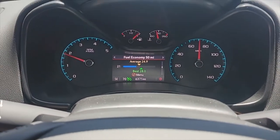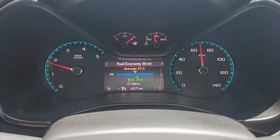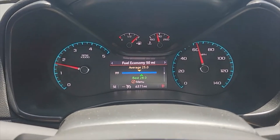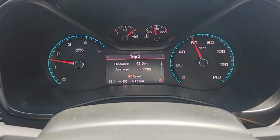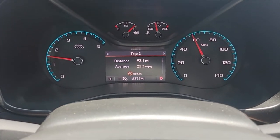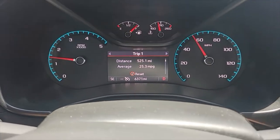You can see I've averaged about 25 mpg over the last 50 miles. And let's see here. Yeah, 92 miles, gotten, yeah, 25. And then the lifetime of the truck, I've owned it 500 miles, just over 25.